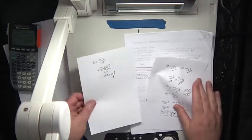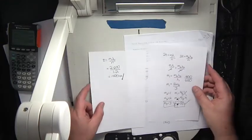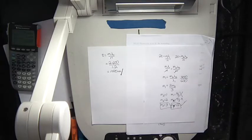Will you be given the n value? I will either ask for you to solve for it or I'll give it to you.